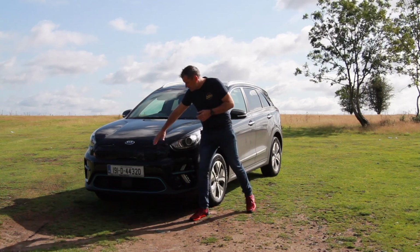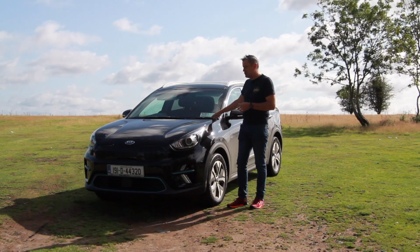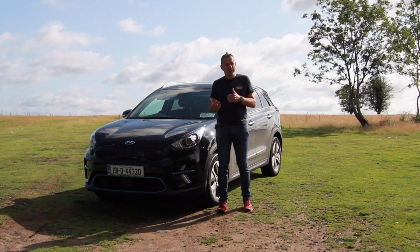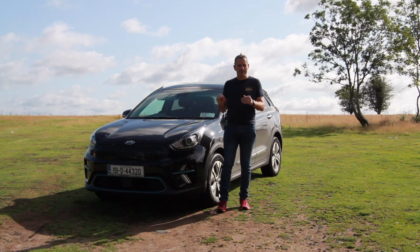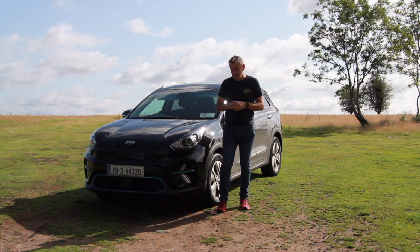You do notice that there's a completely closed in front grille, and the windshield wipers have changed shape a little bit just to allow aerodynamics to take place. So other than that, there's very little difference between it and a Niro, other than it is zero CO2 emissions, or any emissions for that matter, while driving.